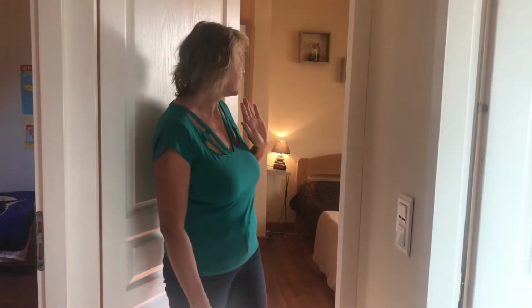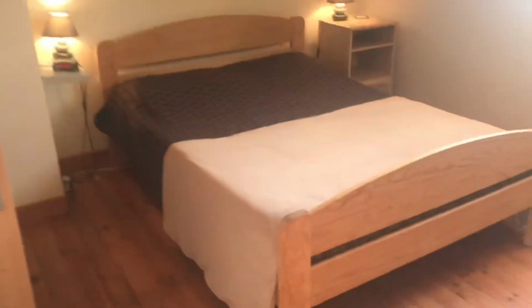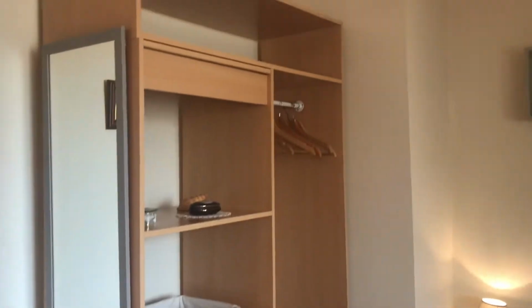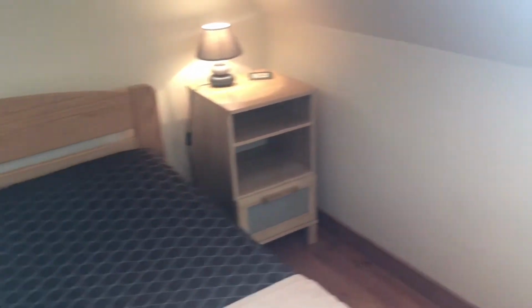Here you are upstairs in the other gite, and as I said, they're pretty much identical. So then have a look in the double room. And you've got a fly screen at the window there.